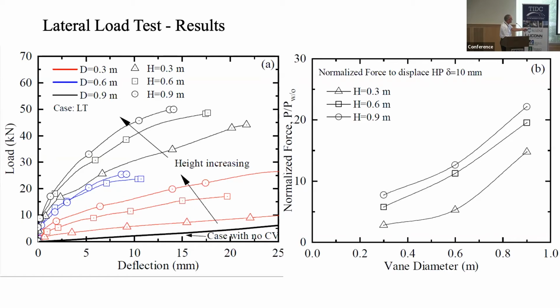This slide demonstrates that for 1, 2, and 3 foot diameter vanes, this normalized force lateral resistance is 10 times, 20 times as much as without the collar vanes. You can see how even a 2 or 3 foot long vane can make a tremendous difference in terms of lateral resistance, which is again what we're shooting for.